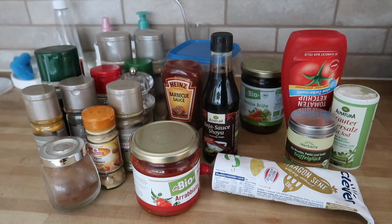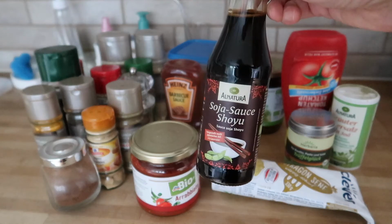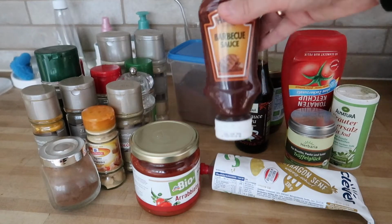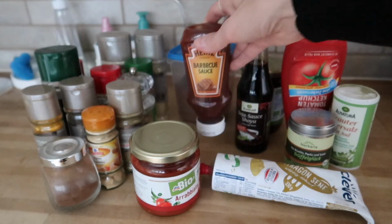Then sometimes I have at home miso soup, but I don't have one right now, so I can't show you, but that's also something we have at home very often. Now, soy sauce is something we always have, so this is an organic brand, it's very yummy. Then we always have at home a barbecue sauce. Now, this one does not specifically say that it's vegan, but we check the ingredients.